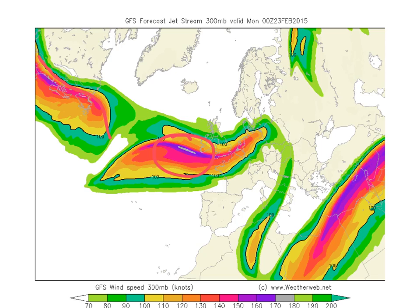And you notice how the jet just extends out here, look, into the Atlantic. So hinting at that more stormy weather regime getting established next weekend and into the week after.